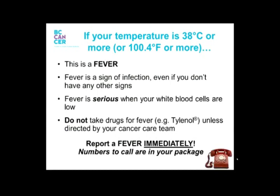A temperature of 38 degrees or higher is a serious medical emergency. Fever is a sign of infection, even if you don't have any other signs. Fever is serious when your white blood cells are low. Do not take drugs for a fever, such as Tylenol, unless directed to do so by your cancer care team. Day or night, you must report a fever immediately using the numbers and processes in your new patient package. This information will be reviewed again at your first treatment appointment.